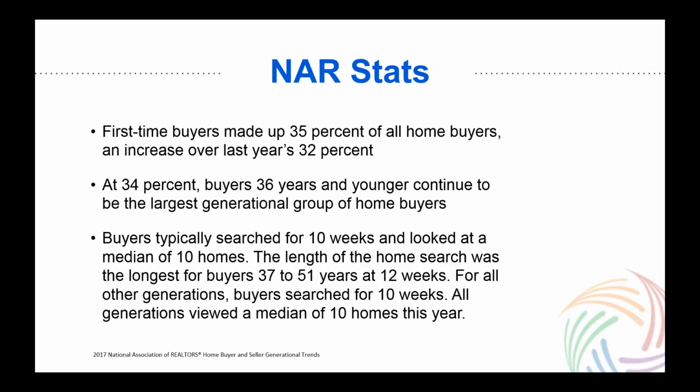So I'm going to run through some of these stats real quick that just back up why it's so important to have these lead nurturing programs set up. First-time buyers, this is from the 2017 NAR Home Buyer and Seller Generational Trends Report. First-time buyers were 35% of all home buyers, which is an increase from last year. Those first-time buyers need some information. I'm just telling you from personal experience. They need your expertise, but if you're not offering it, they may not always even know what they don't know, right? So they might have some specific questions, but you might be able to bring up some things they need to know that they had not even thought of yet.